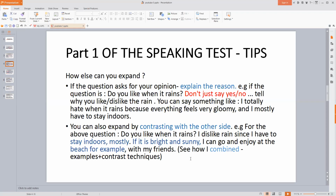So here I have used combination techniques. I've combined 2-3 things together. I'm giving an example. See, I wrote here, I can go and enjoy at the beach, for example. So I'm giving an example of something. Also, I'm contrasting. I'm telling that I dislike the rain, but then again, I'm saying that when it's bright and sunny, what can I do? Which I like. So I'm contrasting rain with the weather when it's bright and sunny. So I can use that technique, okay? An example as well I used. So using 2 or 3 techniques together can be a good way of expanding your answers.